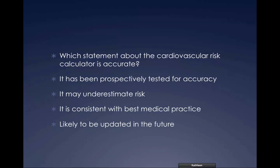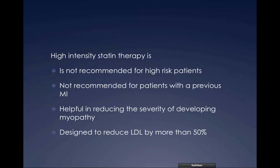Which statement about the cardiovascular risk calculator is accurate? It has been prospectively tested for accuracy. It may underestimate risk. It is consistent with best medical practice. It is likely to be updated in the future. And the answer is it may underestimate risk.